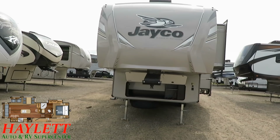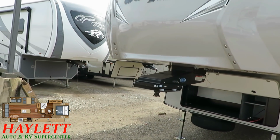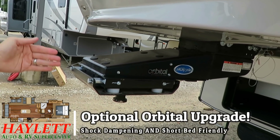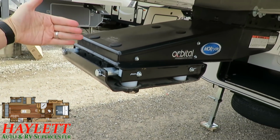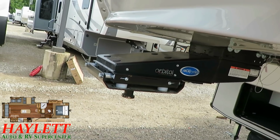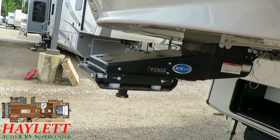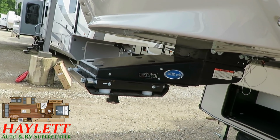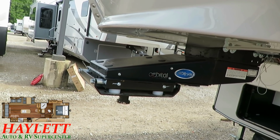Now, up front here, one of the options you can apply to this, and we will typically put this on our RVs here at Haylet's, is the MORryde Orbital Pin Box. So right now it's in fixed mode, but this gives you the benefits of both the shock dampening pin box and the pivoting pin box for short bed pickups. So this gives you the best of both worlds instead of having to decide one or the other. And it is far cheaper than getting like a slider hitch put in the bed of your truck. You know, you can save at least a cold grand this way, if not more.